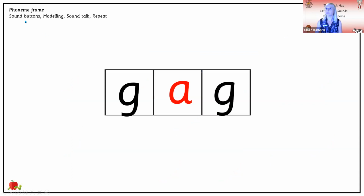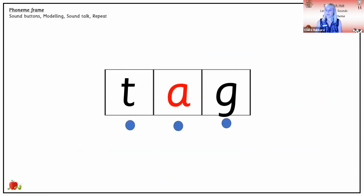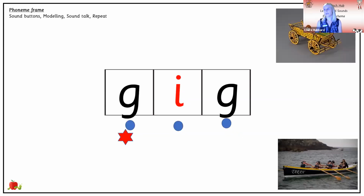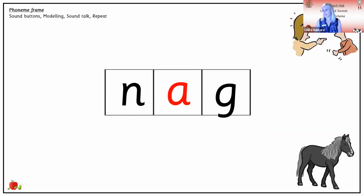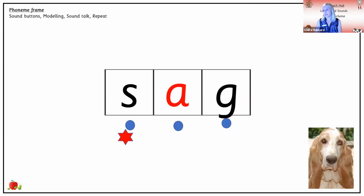And then we go through a lot of modelling, sound talk and repeating. So we're using the letter, we show the sounds with the sound buttons in the phoneme frame, we show the direction, and if we can, and it's available, we'll perhaps add a little picture in on the second time. You can take the pictures off, or you can add the pictures on. There's quite a few of these. I've cut quite a few out just for the demonstration purposes, otherwise it would have taken too long. And nag, just looking at two sorts of nag there, and fag, and so on.